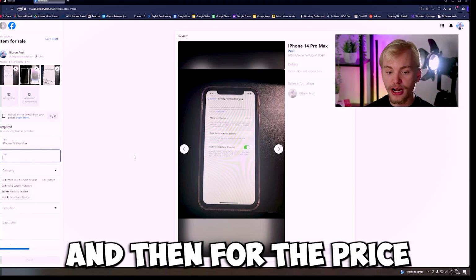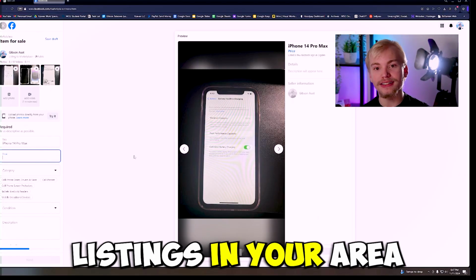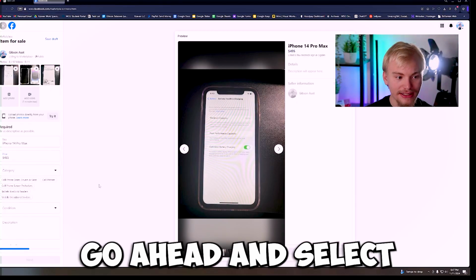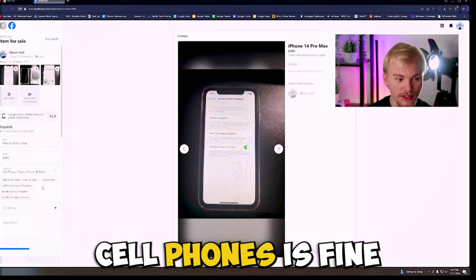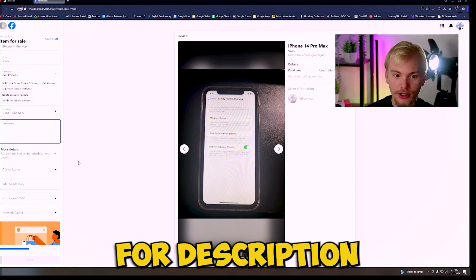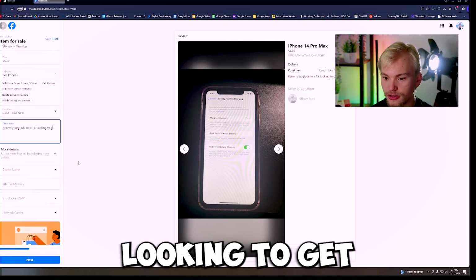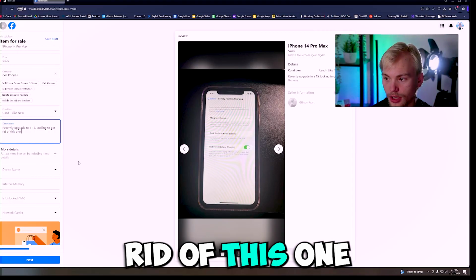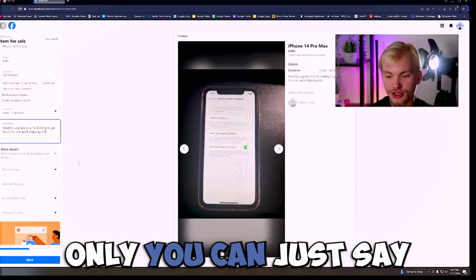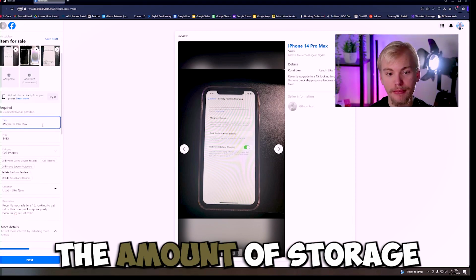And then for the price, go ahead and select something that's competitive to your local area. I just showed you guys how to find listings in your area that are actively selling. For me, I'm going to list this at $495. Go ahead and select the category. Cell phones is fine. And then for condition, I always recommend clicking used like new. And then for description, just say recently upgraded to a 15. Looking to get rid of this one. Quick shipping only. And then if you want to give a reason for shipping only, you can just say because I'm out of town. Also in the title, I would recommend putting the amount of storage.